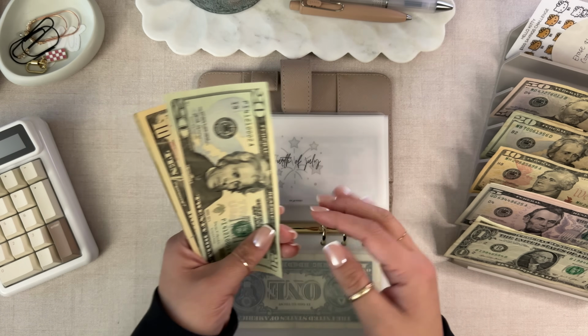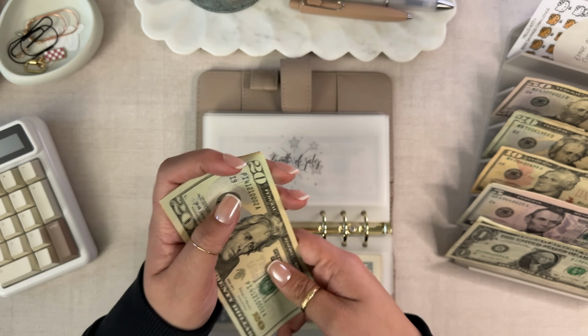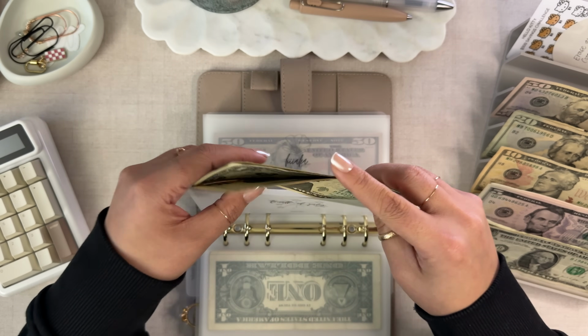4th of July got $2, so now it has $20, $30, $31, $32. So yeah, excited for that.